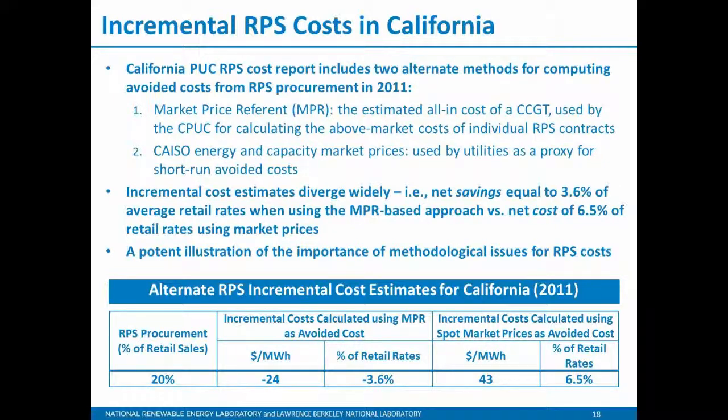So rather than us picking one or the other of these 2 dueling sets of numbers, what we've done here is just to calculate the incremental compliance costs using both of these avoided cost estimates, and that's what's shown in the table.